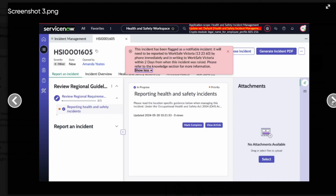Next screenshot is a workspace. This is the health and safety workspace, and there's a playbook. This looks like it's in progress, and a pop-up about the incident has been flagged as a notifiable incident. It will be reported to WorkSafe Victoria by phone immediately and in writing to WorkSafe Victoria within 2 days from this incident was raised. Interesting.